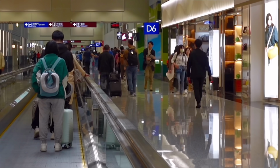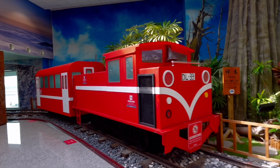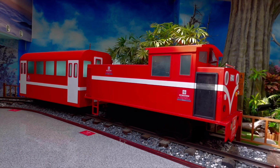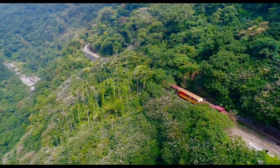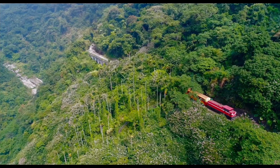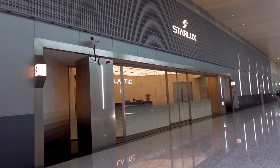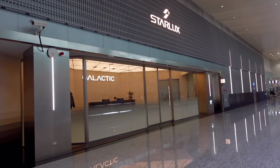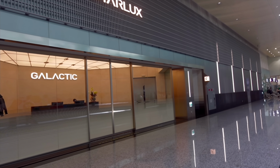Taipei Airport is Taiwan's largest and has some pretty cool displays here in Terminal 2, including this model of one of the Alishan Forest Railway's trains. I really must ride this for real next time I come. The airport is the hub for Starlux, one of my favourite airlines, and here is their impressive Galactic Lounge, which, let's be honest, is better than what I have on offer today from EVA.